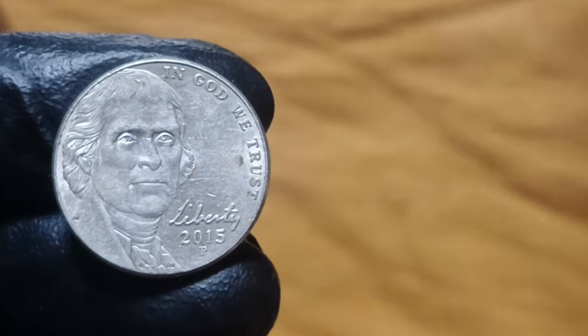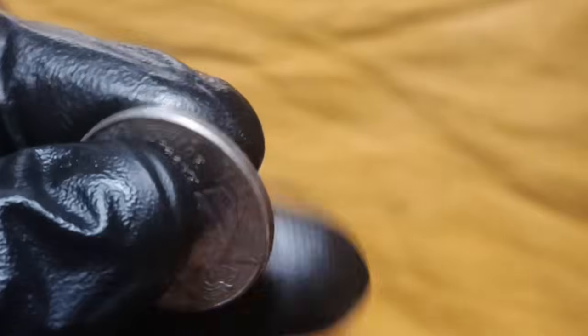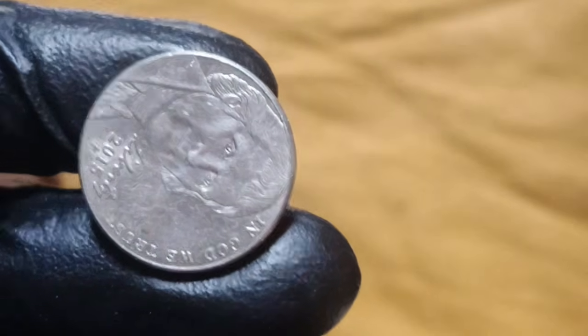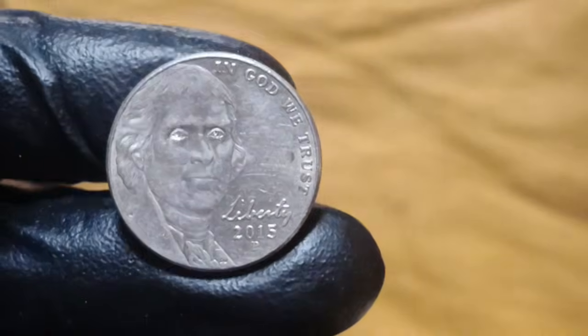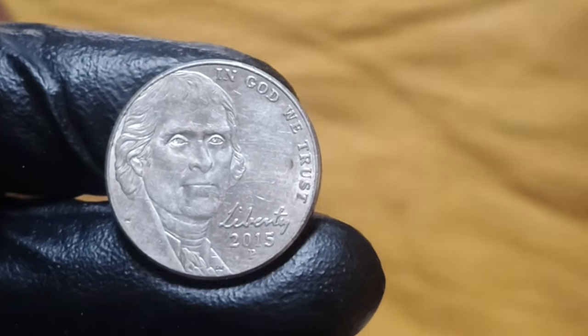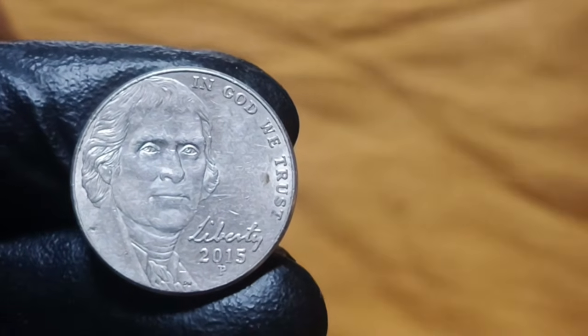Remember that the 2015 P. Jefferson nickel worth $292 million represents not just a valuable coin, but a reminder that extraordinary treasures can hide in the most ordinary places, waiting for someone with knowledge and persistence to discover them and unlock their hidden value. And this coin serves as inspiration for collectors at every level.